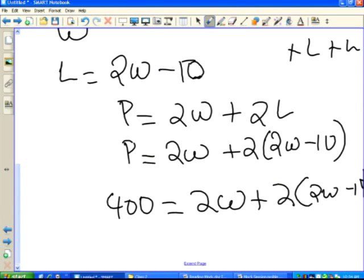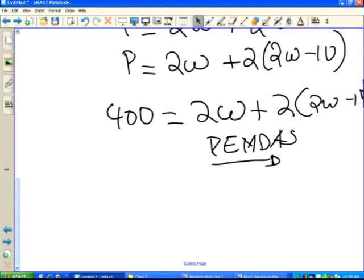Mm-hmm. Okay, so do you remember how you do this operation? Do we do 2W plus 2 and then multiply? But do you remember PEMDAS? What it stands for? You go from left to right. What does that stand for? Parentheses. Exponent. Okay. So do we have any parentheses there? Yes. So what do we do first? But 2W minus 10, we can't combine it. Well, but we have a 2 in front of it. Do we do multiplication or addition first? Which one comes first? The A or the M? M.